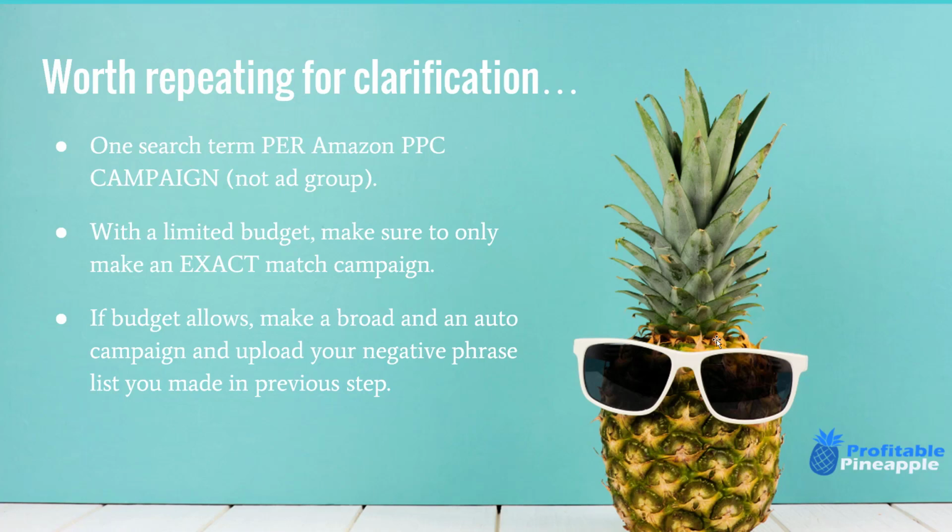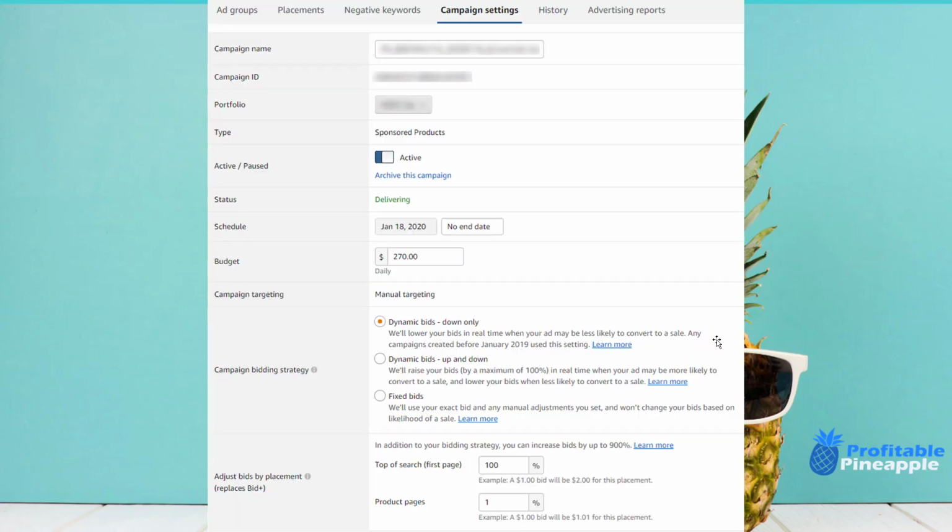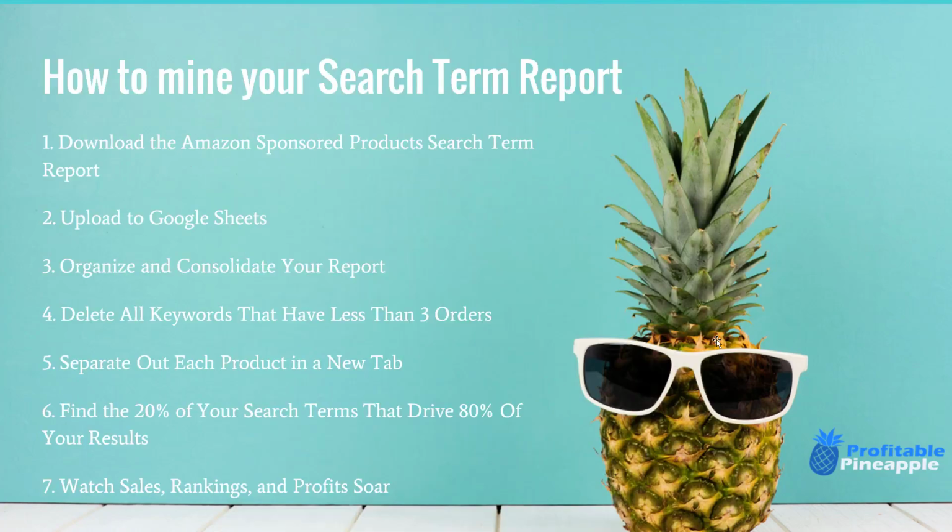And if you have a limited budget, what you want to do is make sure that you're only starting with exact match campaigns for this. And if your budget allows, then you make a broadened auto campaign and upload your negative phrase list. The reason we do this is because you can then customize every single part of the campaign for that specific product. You can customize the budget, the bidding strategy, the adjust bids by placement. You can adjust all that based on this one search term in this product.